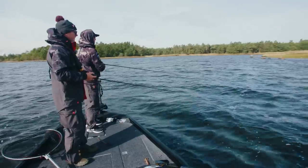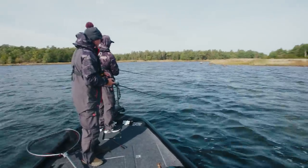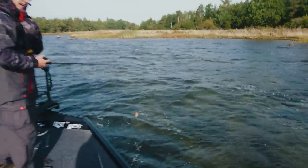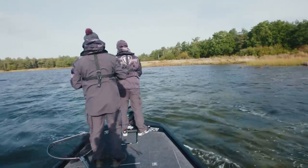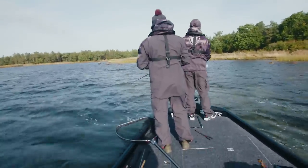This is a really good spot. You catch a big one. Yeah, there's one behind. Oh, it's big. Oh, it was like 80. He was following the bait. I can't.